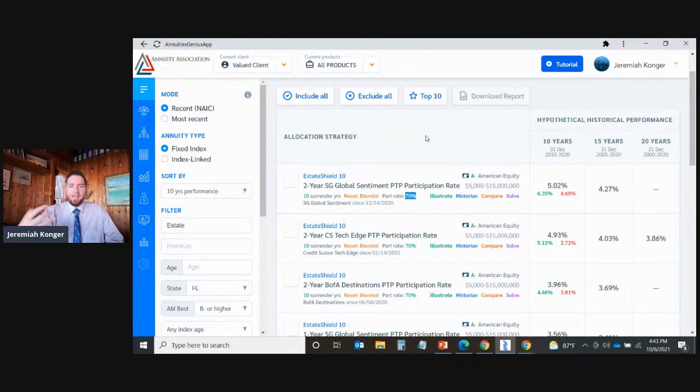So for example, if the SG Global Sentiment went up 10% during that 2 year period of time, and you multiply 10% by 70% participation, that would equal a 7% interest credit. Simple. Participation rate just indicates of the index's performance, how much do you participate in as the investor or the consumer? Okay. The participation rates, the rule of thumb there is the longer crediting period, generally speaking, then the higher the participation rate will be. So if we looked at a 1 year crediting period, it would most oftentimes in most products, most indexed annuities, be less. The participation rate would be less than a 2 year point to point.